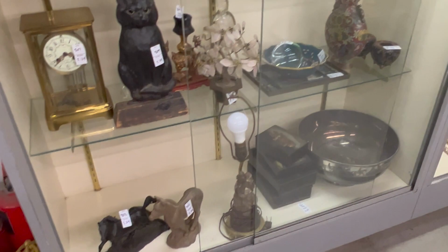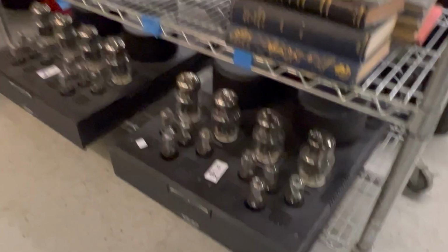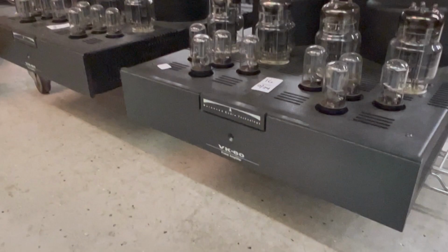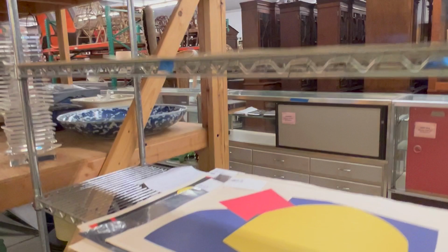The regulator clock, some hardstone pieces. Truly, there's everything in this sale, even including electronics. We have two of these Balanced Audio Technology tube amplifiers, lots 16 and 17. These are incredibly pricey retail. For all your audiophiles out there, take a look at that. We also have a CD player, the same company.